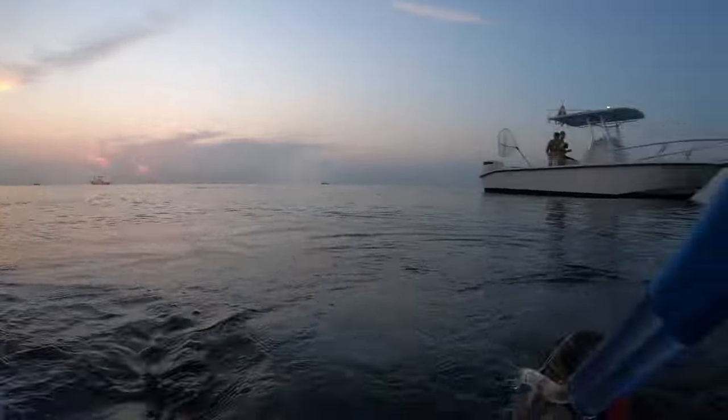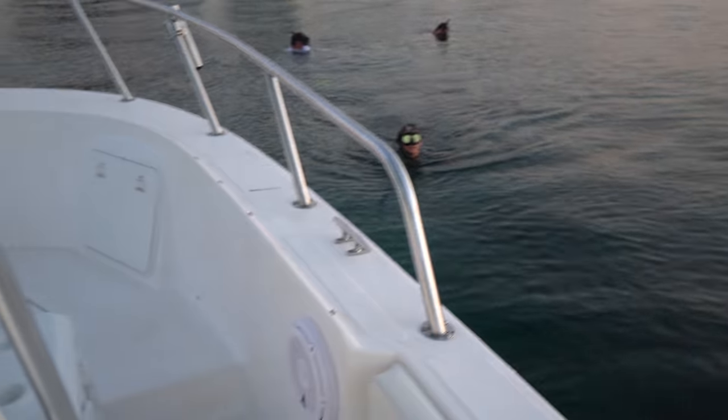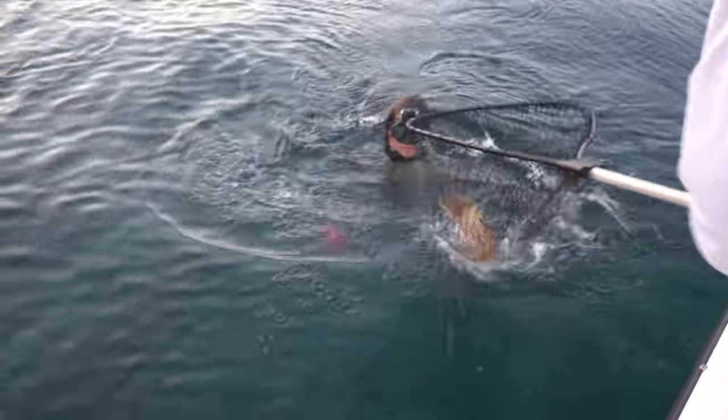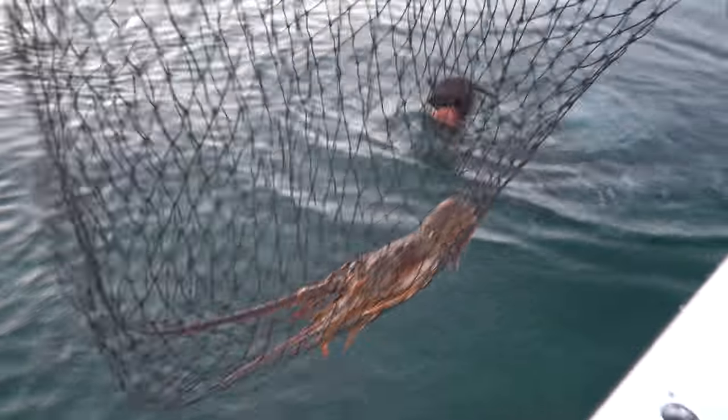That was so funny. How good do these nets work? They jump into them, don't they? It jumped out of your dad's net and straight into this one. There we go, number four.